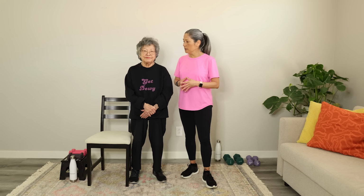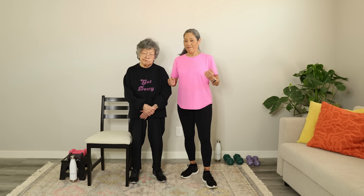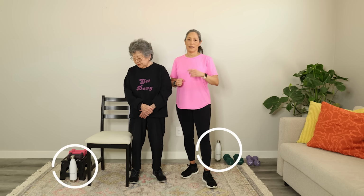For the HIIT portion, you don't need any weights, but if you want to challenge yourself, you can pick up some light weights. My mom's going to be doing this one seated, I'll be doing it standing. Let's get going, I've got to blast my belly fat. This is going to help you get there. Also have some water handy. It's important to stay hydrated in this workout. We'll take a quick pause and get started.